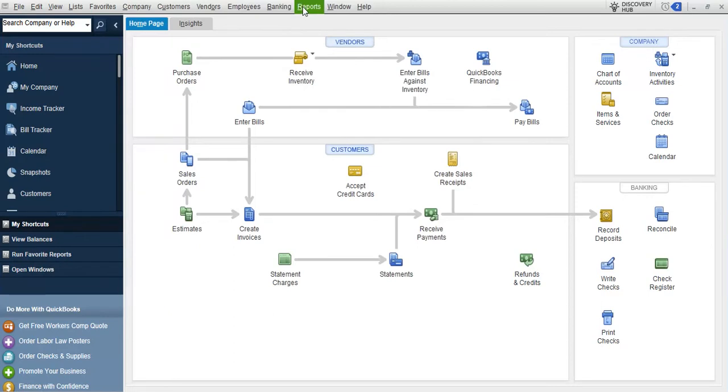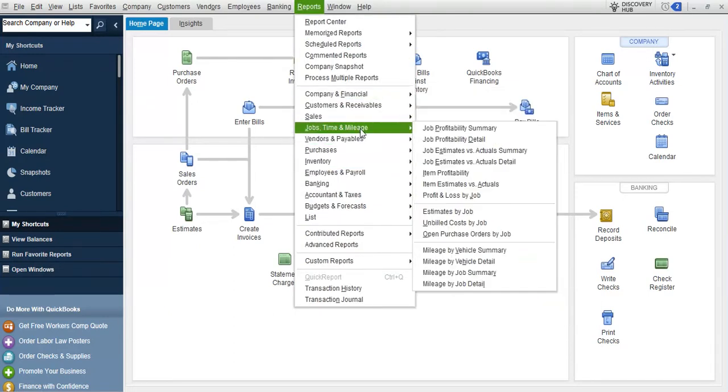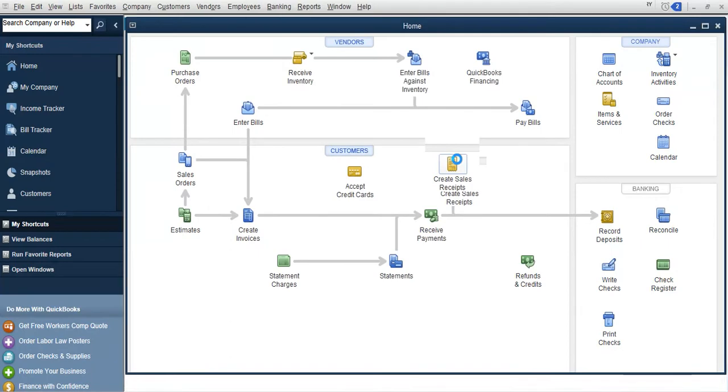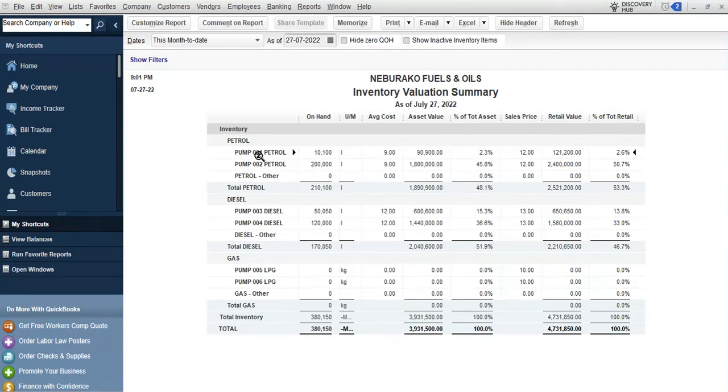So for example, when I go to report and I say I want to see the inventory that I have, or the value of fuels that I have so far, I go to inventory, inventory valuation summary, and I should be able to see the fuels that I have. So you see that for petrol, for pump 001, I have this on hand. That's the quantity, and the unit of measure is liters. The cost is this, and this is the value.